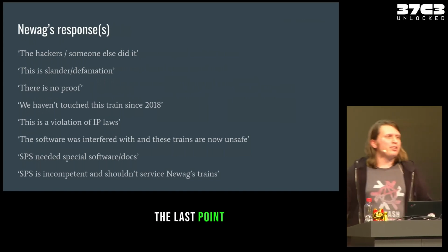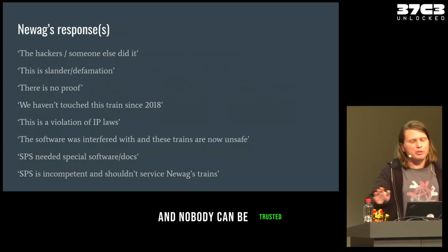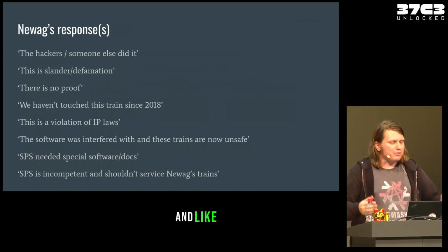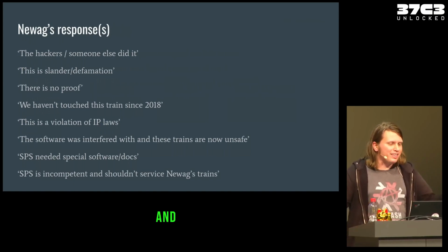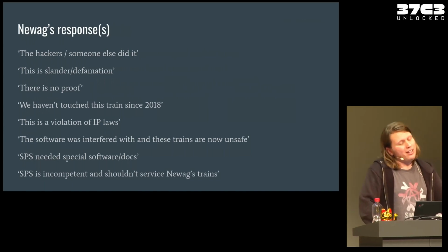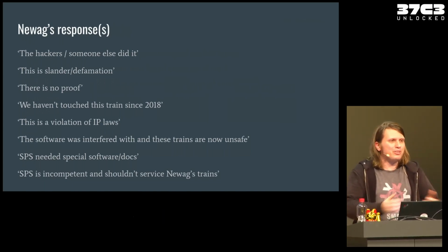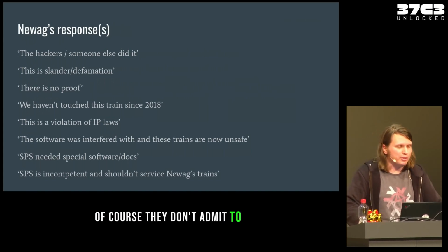And finally, the last point I'd like to make, oh, SPS are incompetent idiots. They just keep breaking the trains and nobody can be trusted. And it's a train. Give us the docs and SPS are competent. They're able to fix it. We've seen what they've done. We're still waiting for more from Nevak because right now none of the argumentation makes sense. Of course, they don't admit to any of this.